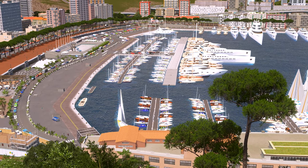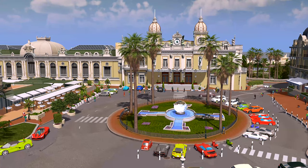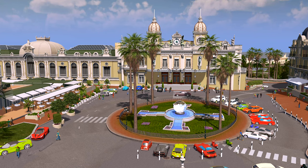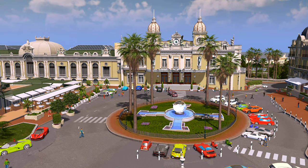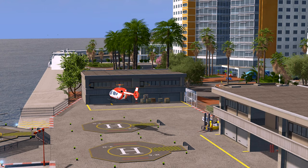I hope you're enjoying the start of this weekend, and we're really close to approaching December, which is always an interesting time of the year, an exciting one for many, and it means I should hopefully have a bit more time to work on more of Monaco.